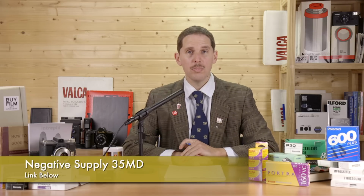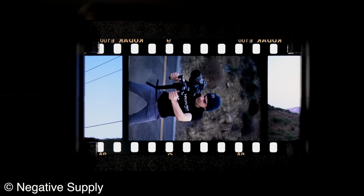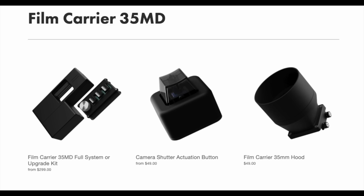Then we have also pretty good big news this week, the Negative Supply motor drive. Negative Supply has been hinting about what they were working on in little videos and stuff, and they finally have released what they have called the 35MD, which I'm guessing is motor drive. And it's a full system. It doesn't have automatic edge detection yet, but they said it's upgradable through USB-C, so it could come later down the road. It's a Negative Supply holder with a little motor on the side and a little control panel. The control panel has 3 buttons, which are like MX Cherry, something like that, so they sound like that kind of keyboard, like I have the old Mac here. They are very tactile, and it has a little knob that lets you fine adjust the first frame.